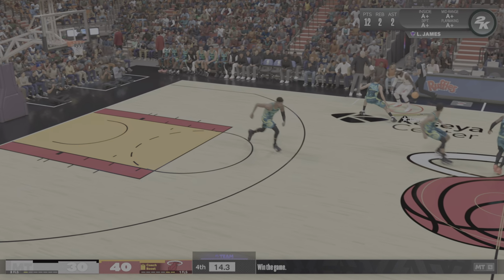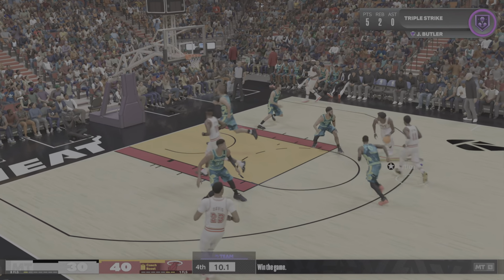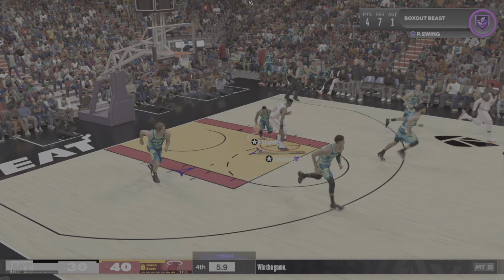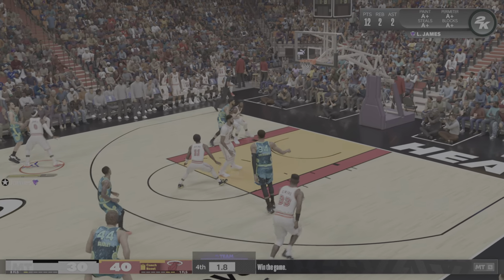And here's Davis. He'll bring it up for Miami. James passes to Butler. Shoots over Tatum. Butler can't get that one to fall. I don't know if he's trying to show off with the crowd or what, but there's no reason for that kind of shot.